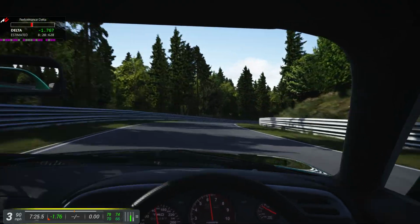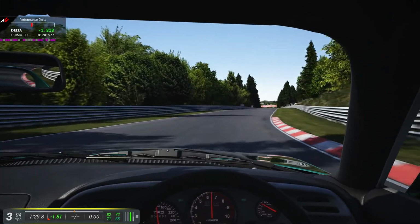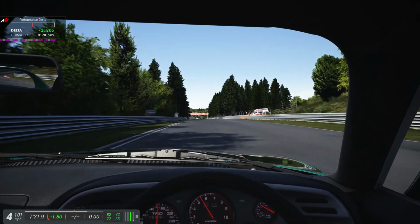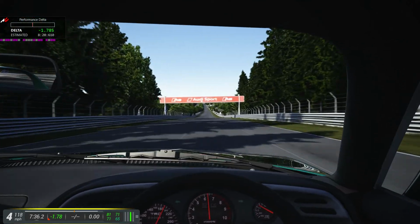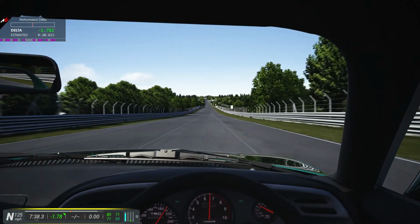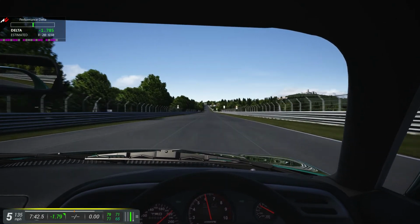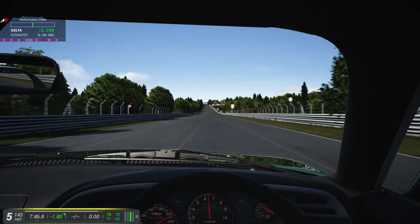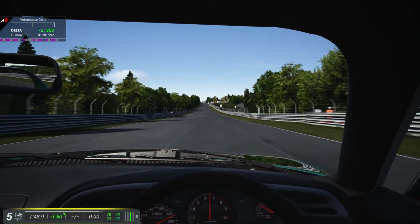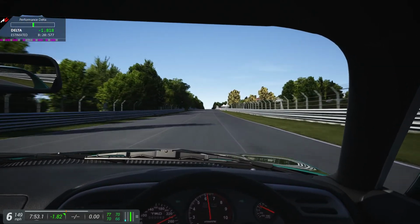1:28.5 is what we're looking at here. Do I want to do one more lap with this? I think I will try. I will try one more lap with this car. But as I said, where I think I can push other cars a lot faster, this car's just not having it.